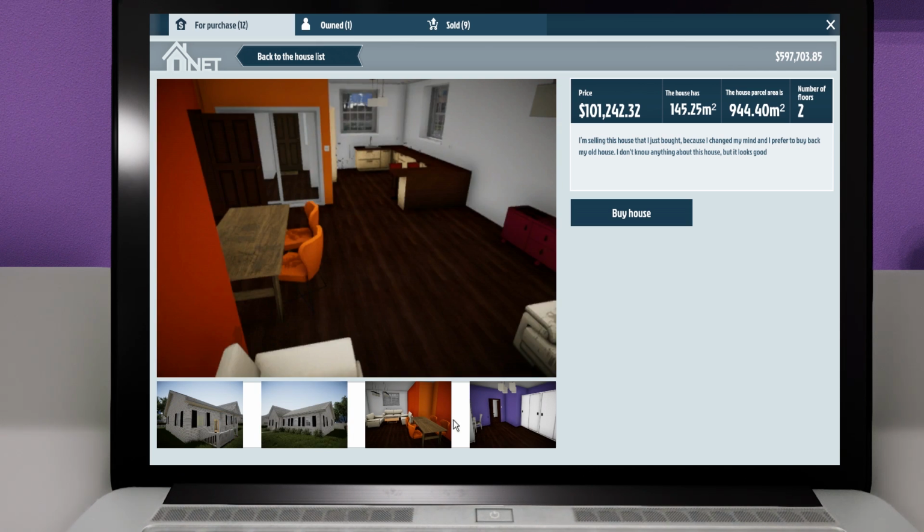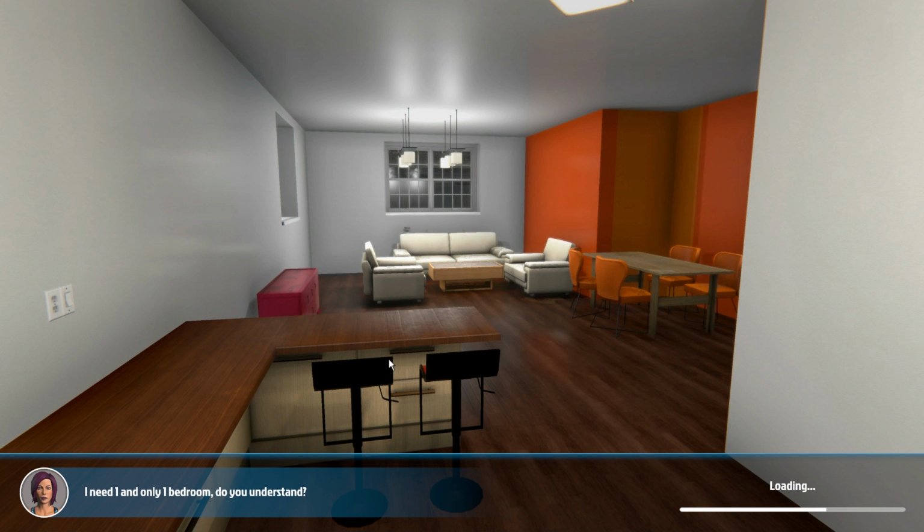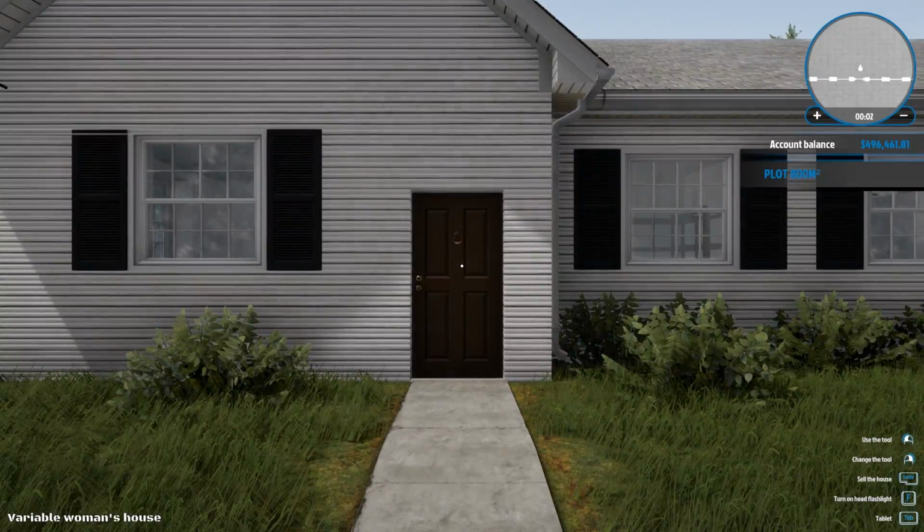Are those the only rooms we have? 145.25 meters square. Okay, well, we'll try this one for our psychedelic house. If I don't like it, I'll just buy another one and do something else with it later. Let's go and have a look. I reckon we could do something with this. It's already got orange walls. I mean, come on. It's done half the work for us.